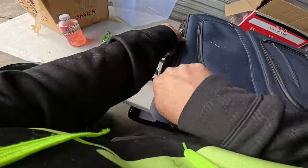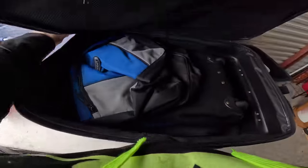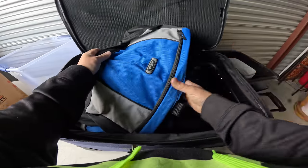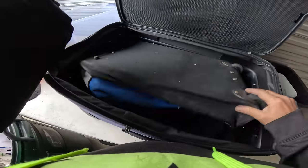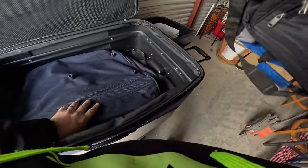Empty pockets. Come on. What zipper? Why do I always grab the wrong zipper? Okay, this little one here is nice. Embark. That's a decent one. Protocol, that also looks like a decent one. Embark, another same line, bigger.